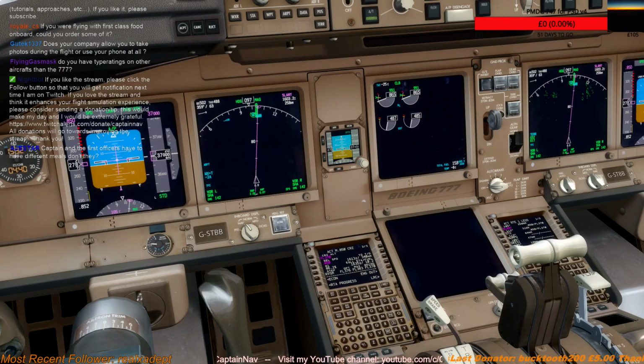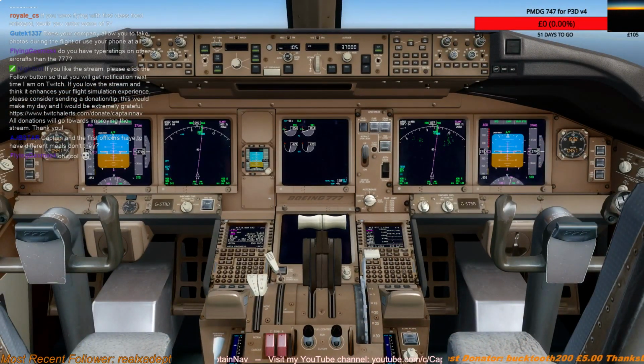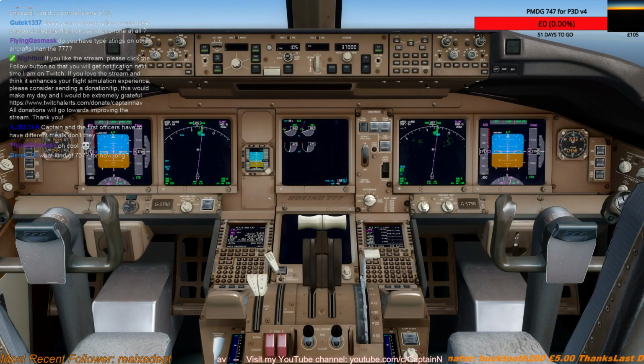Good Tech 1337. Yeah, officially we're not supposed to pull out any cameras or phones or something like that, but I mean, yeah, we can do it. It's okay. I've taken a lot of photos before. It's not a big deal. When you're in the cruise and there's not much happening, I consider it's fine, it's not like a crime.